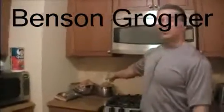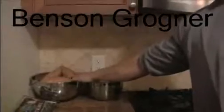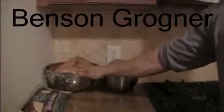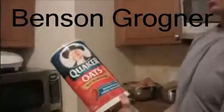My main sources of starchy carbs outside of brown rice is yams or sweet potatoes. Probably one of my top sources of starchy carbs. Even if I'm on a low-carb diet, I keep some carbs in my diet, and it's usually in the form of yams or sweet potatoes or oatmeal. And I get the Quaker old-fashioned oats.